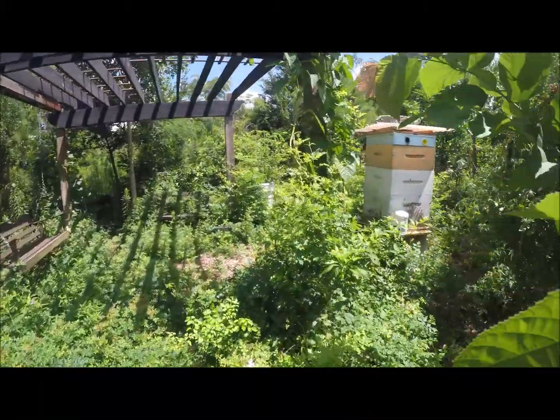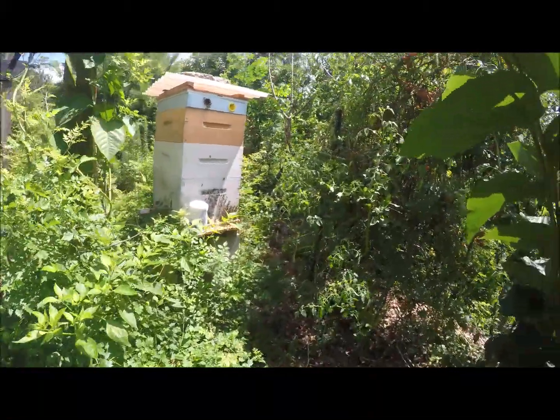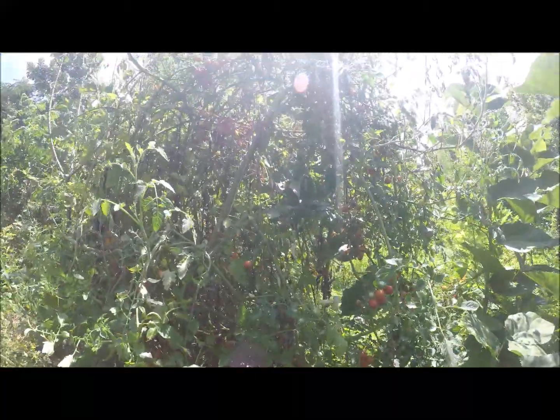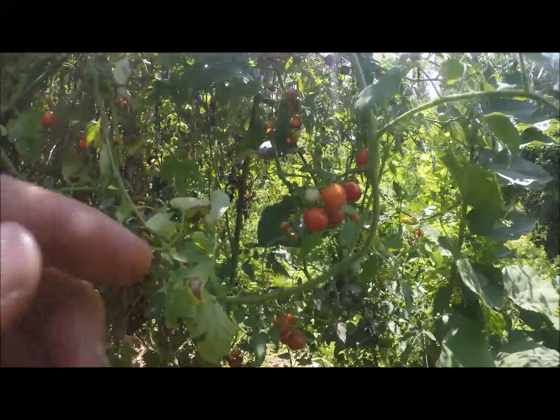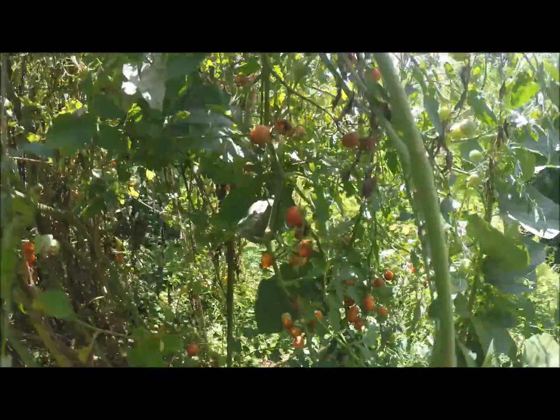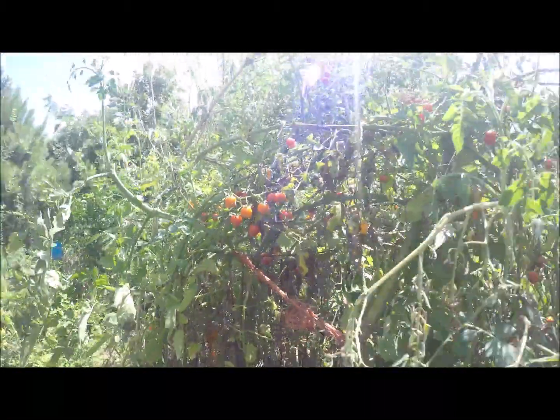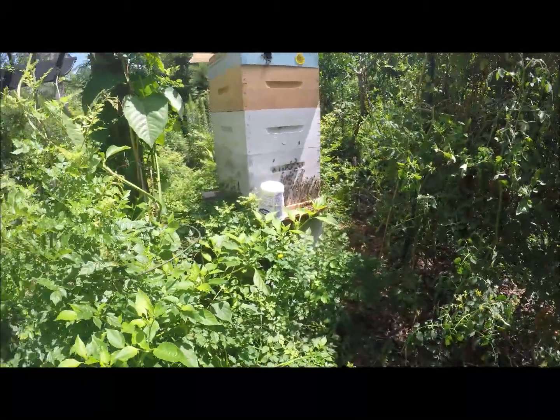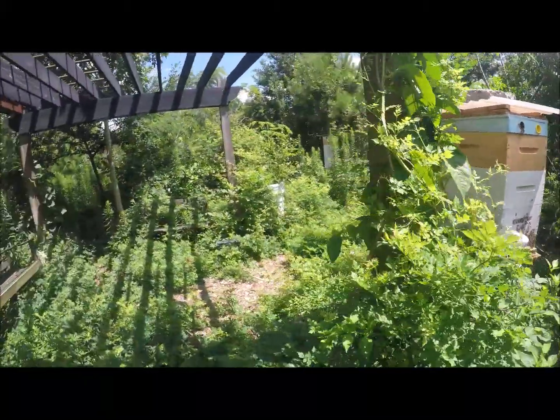What else? Another good strong looking colony. And cherry tomatoes still going. I mean, that's a lot of stink bug damage, you know. There's flies and everything. So the wildlife is coming in here, but there's still a lot of fruit hanging out. I'm gonna open them up. I'll get some good ventilation.